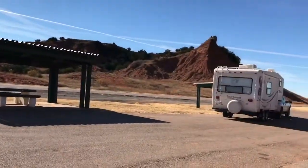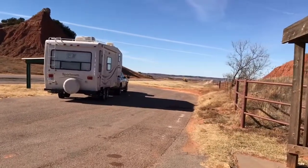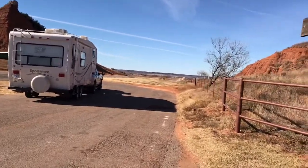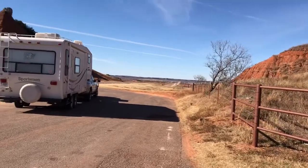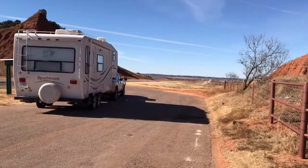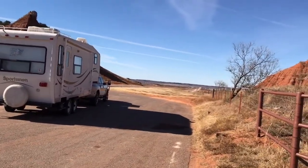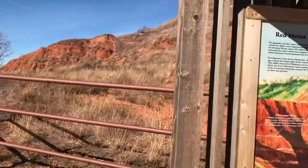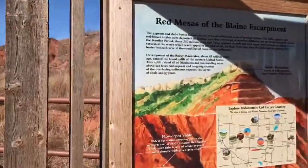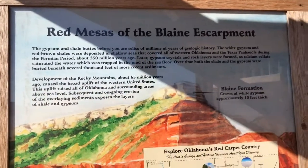And so it's really pretty to drive through, but at the same time, it's a pain to drive through because it is so hilly. And for those of you that aren't familiar with mountains, these aren't the real mountains, but they are very, very pretty. I love the red dirt. Here's some of the signs, if you want to pause and read.